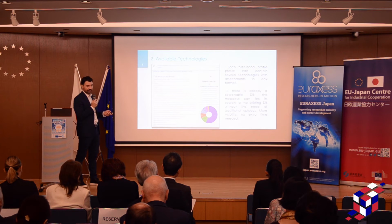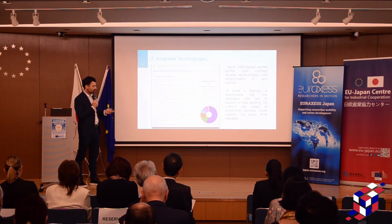If you're not aware of this, most of the technologies in every university or research institution are around 4. 4 means technology validated in a lab. Then there is a long way, of course, to go and reach the market.